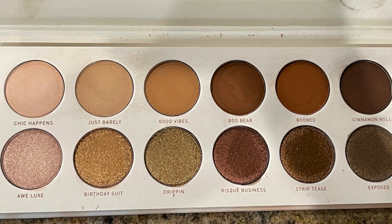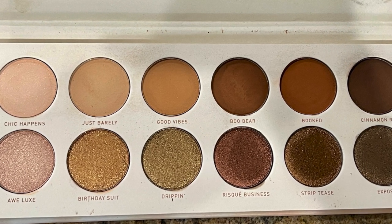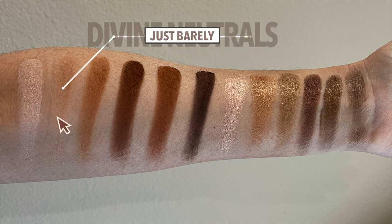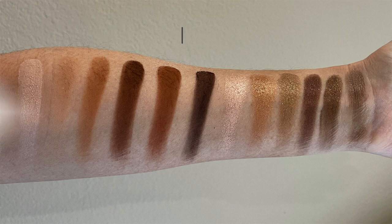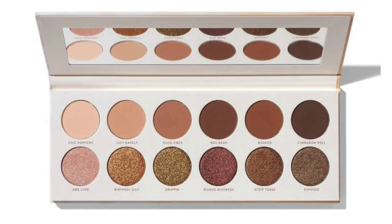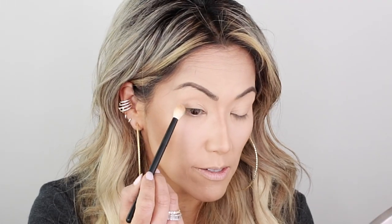All right, so now that we're done with that, let's go in with these gorgeous neutrals. If you're a neutral lover, you're going to love these shades. So we're gonna go in with Good Vibes. Actually, let's go in with Just Barely first. It's literally just barely there, is what it's saying. We're just gonna put that on here. And I used her concealer as my base. We'll test that out as well.